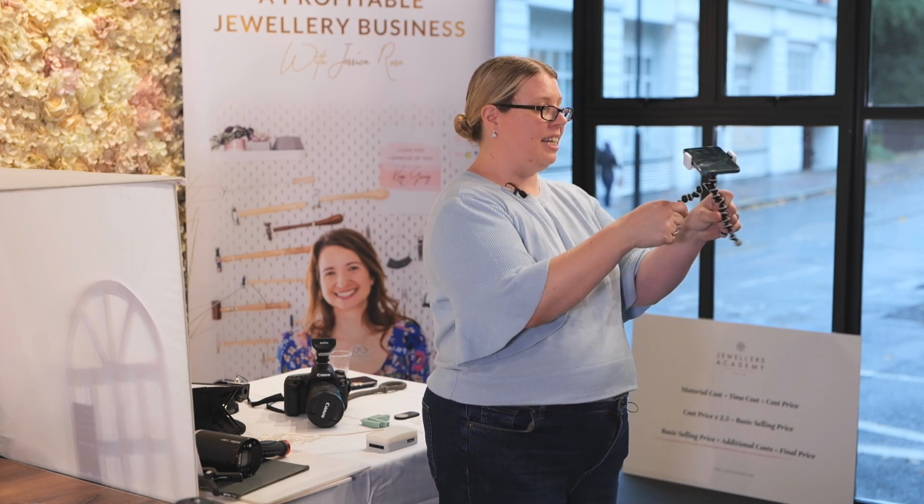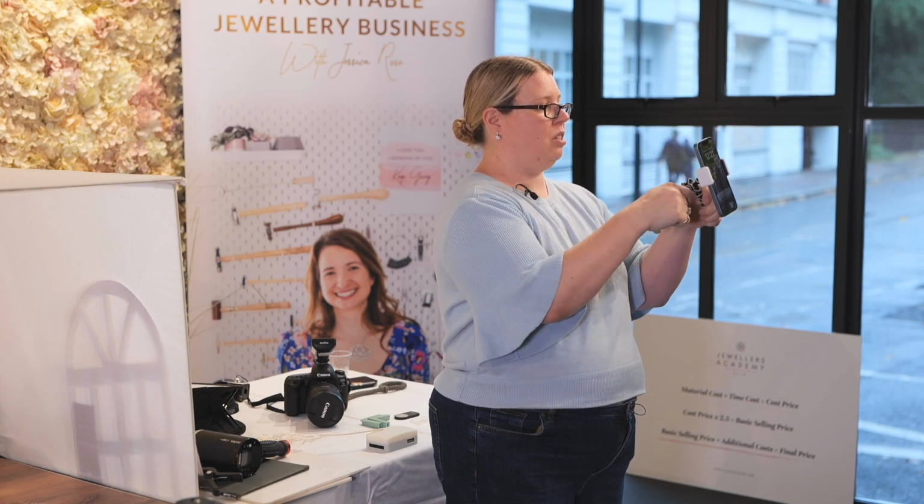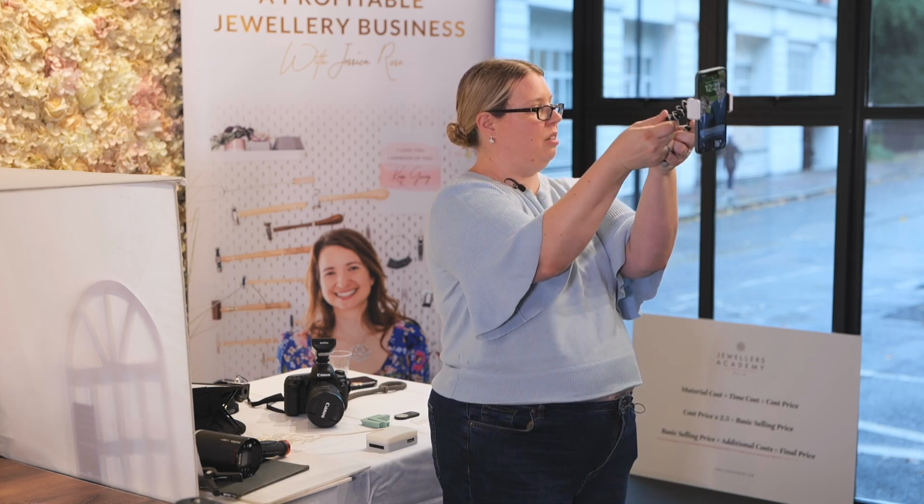So just these few pieces of equipment, if you're serious about taking your own photos, I think are well worth the investment. You can get little smartphone tripods that cost about £12 that come with a clamp. They're a bit wobbly. This one's a bit more sturdy. But it's definitely a piece of equipment I would recommend you buy. And if you've got a tabletop, you can buy these little spidery ones that you can attach to things and hold it for you.